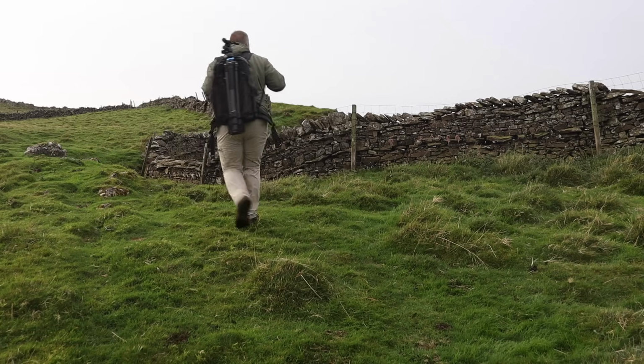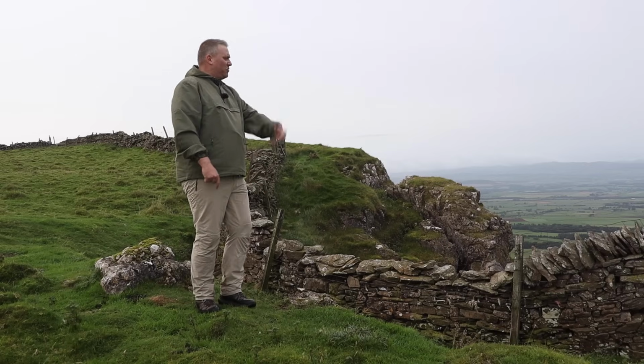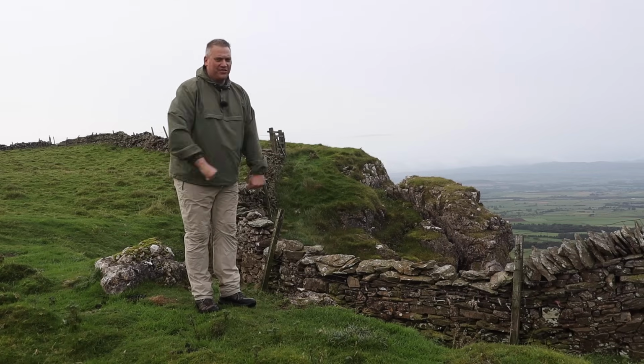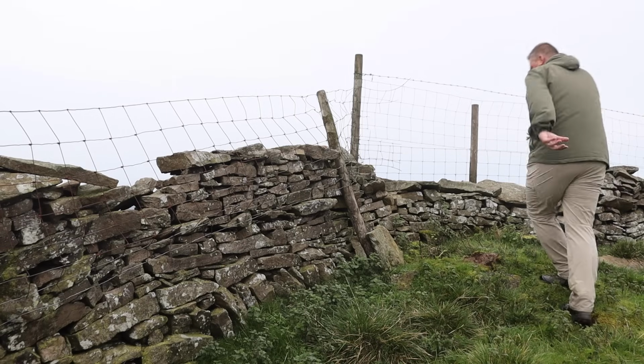They do say that in the kingdom of the blind, the one-eyed man is king, and I no longer have the luxury of being able to ignore something as magnificent as this dry stone wall. But this isn't just any dry stone wall, oh no. This one's got a wiggle in it. Don't fall over on camera, you big oaf.